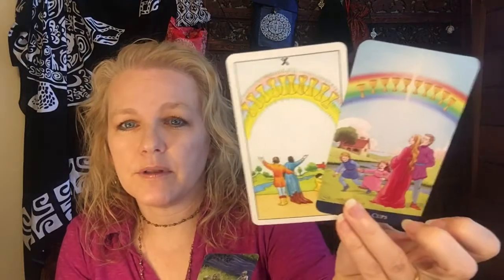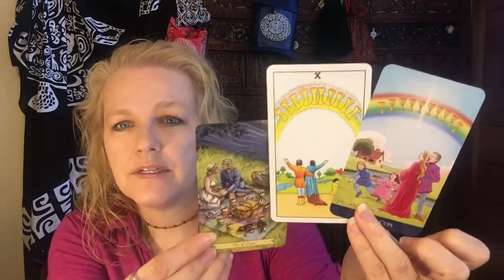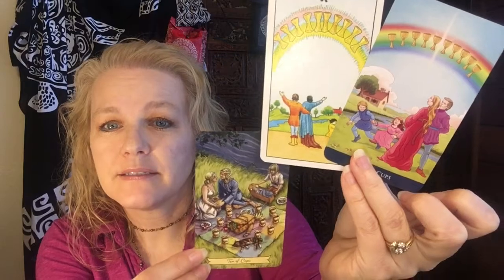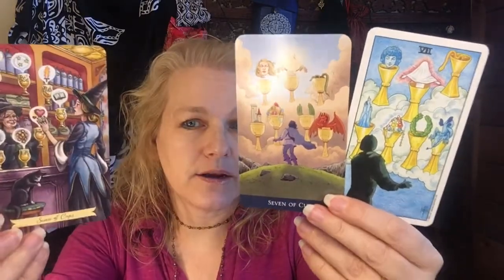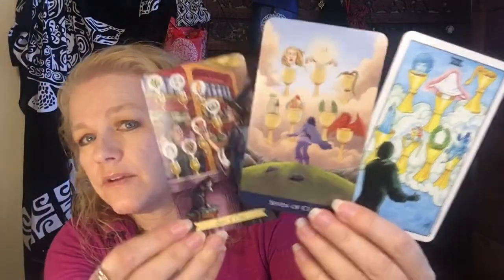I wanted to show you too the 10 of Cups in Barbara Moore's deck. So you'll see that one's very similar to the original one, and this one's different, but still based definitely on the original. You can see the influence of it. So let's take a look at some other cards too. So the 7 of Cups in the original Rider-Waite-Smith version. This next one that I'm showing is the Barbara Moore Tarot Made Easy version, and then here is the version out of the Everyday Witch deck.